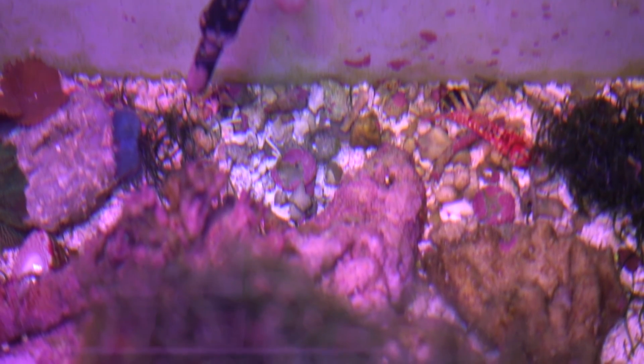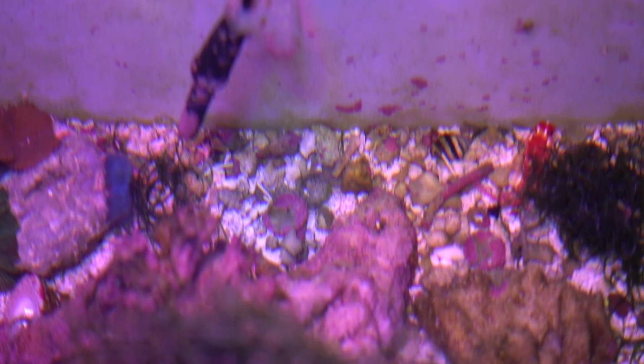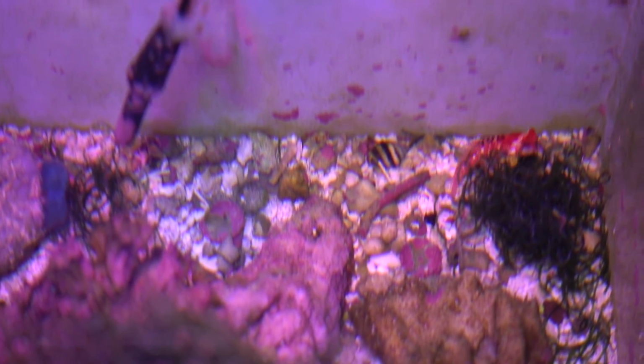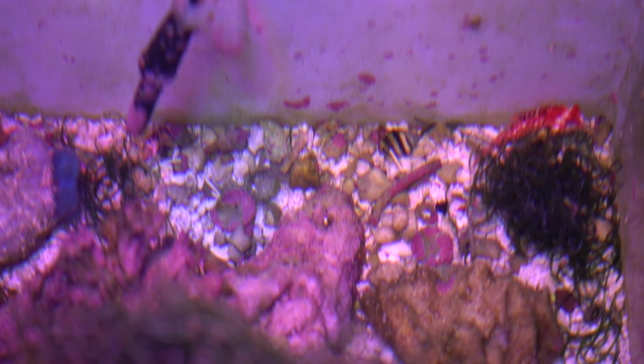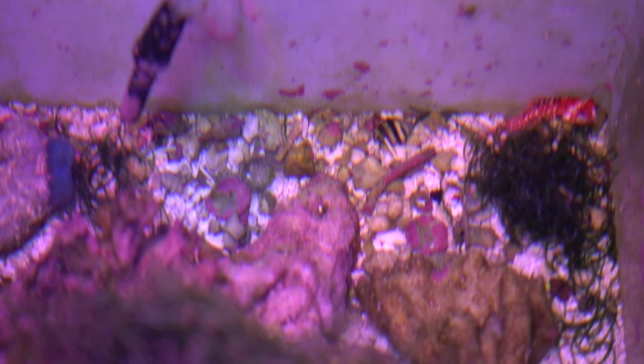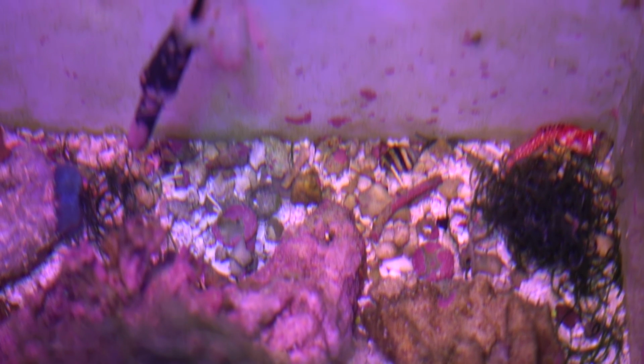So she threw some frozen black worm in there, and at first the fish went hiding, but after like 10 seconds, this fish came back out and started picking at the food and actually kept it down, meaning that he eats frozen right away. So without a second thought, I told the employee, like, all right, back him up, I'll take him home. So here we are with the Ruby Dragonet.